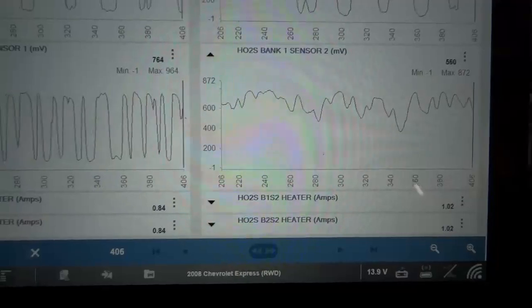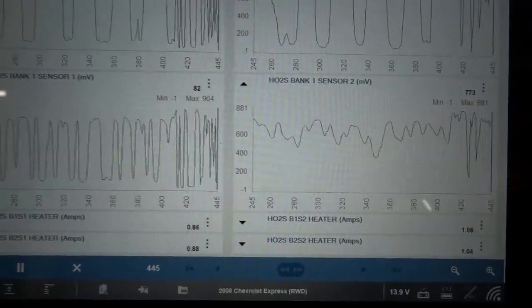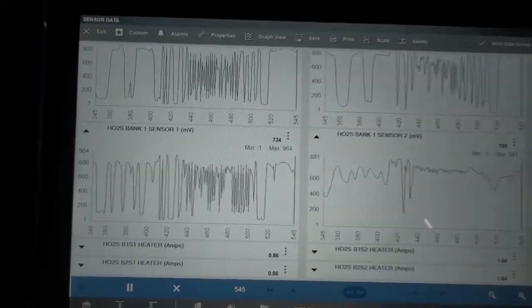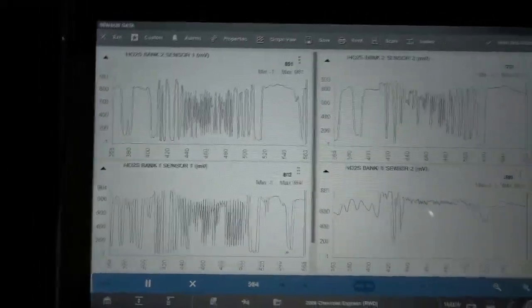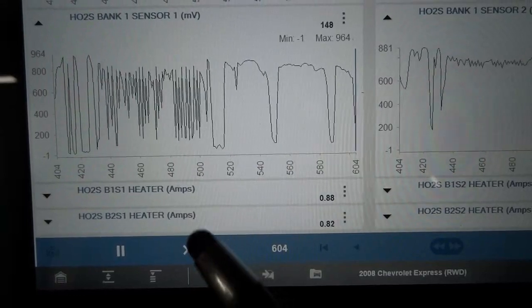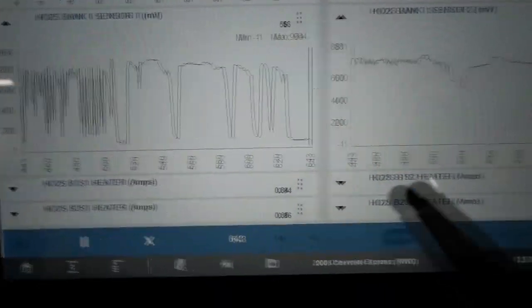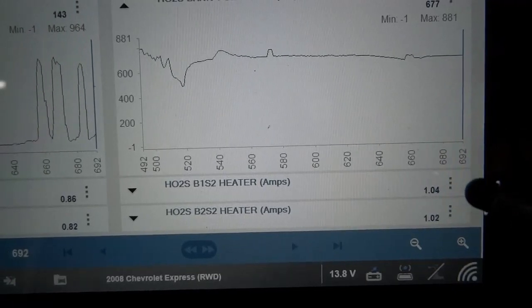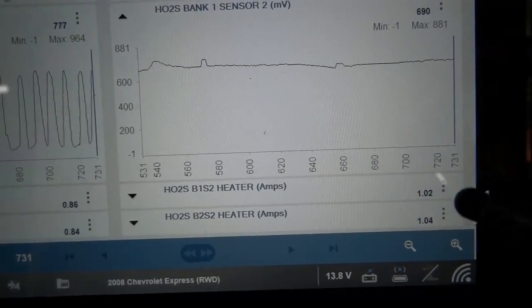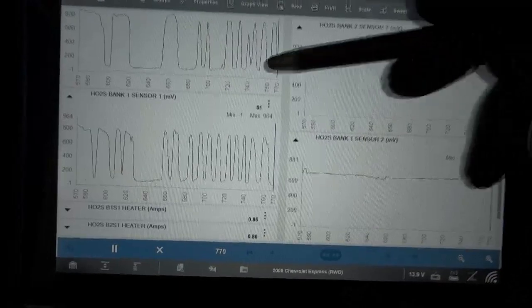Okay, so this is good, guys. This is fixed. I'm happy with the numbers I get. As you can see, the amperage on the first O2 sensors, they're both drawing pretty much the same amount of current. Also over here, same thing on the sensors after the catalytic converter. They're fluctuating between 1.02 and 1.04. So this is good, guys. The problem was a bad O2 sensor here.